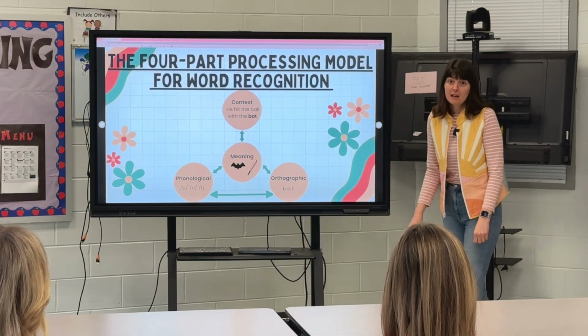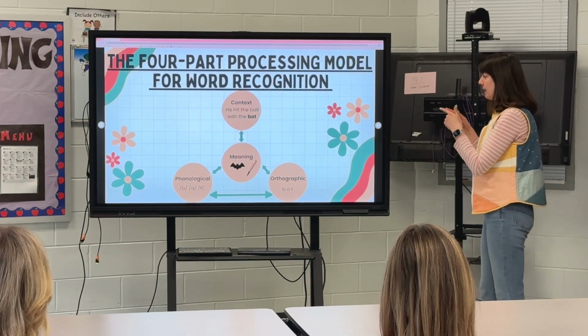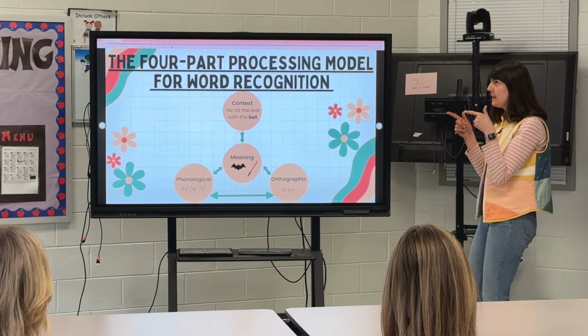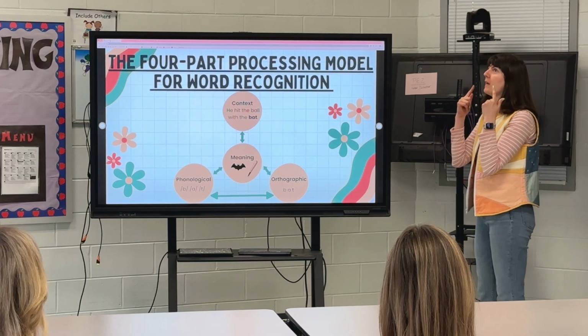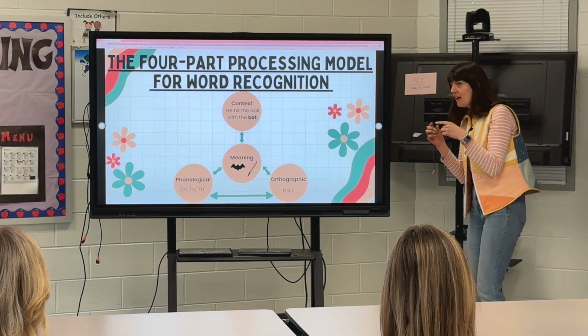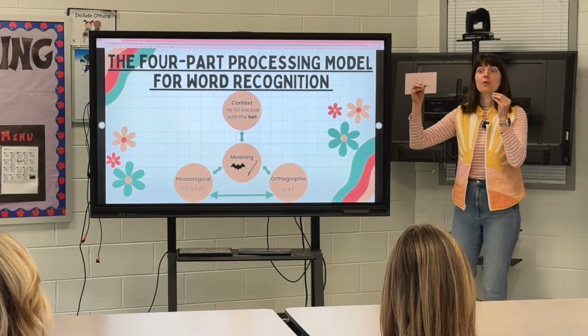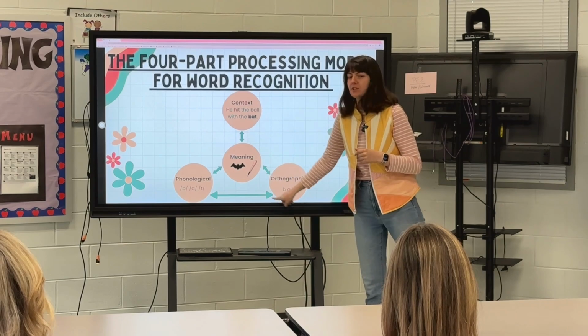In our students who need extra support, it doesn't happen simultaneously. They have to look at the letter and go, oh, that's a B. Okay, what sound does that say? Oh, that says B. Okay, now let me move to the next one. Okay, that's an A. That says A. And that process can really slow them down, right? When this part right here is not automatic.